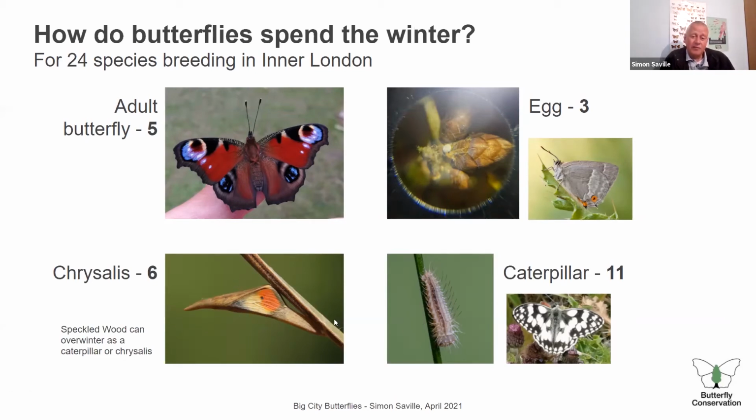This is a transformation phase. So it goes from a sort of caterpillar or larva with almost no shape or structure, and transforms here into a butterfly. Utterly astonishing metamorphosis. And the adult butterfly, that's the reproductive stage and the dispersal stage for the insect. So reproduction, dispersion, feeding and growing, and transformation. But of those 24 species, 5 of them spend the winter as an adult. Only 3, and we've seen that those are the hibernators. Only 3 as an egg. That's the 2 hairstreaks and the Essex skipper.